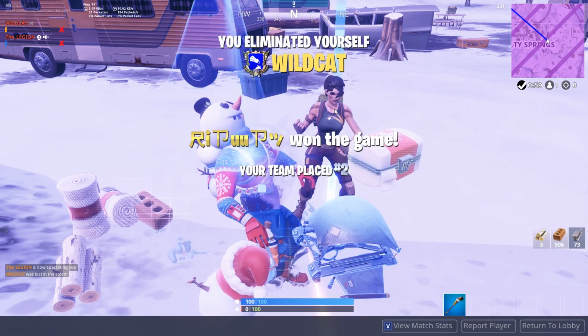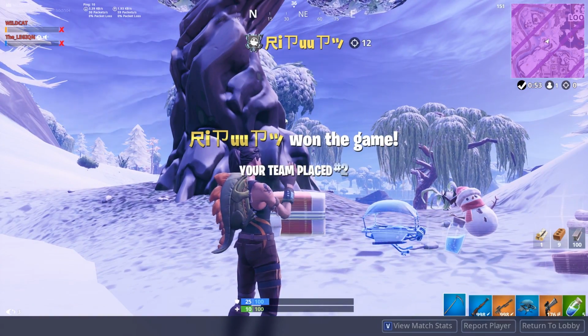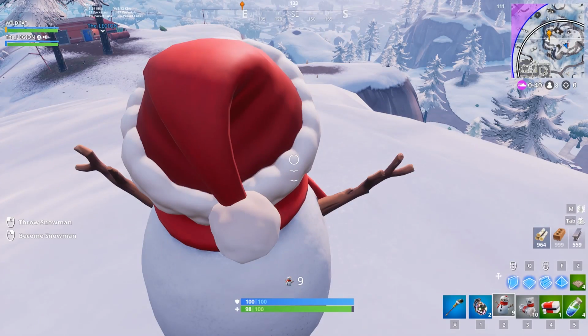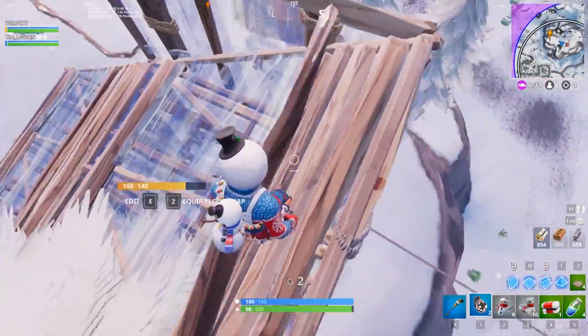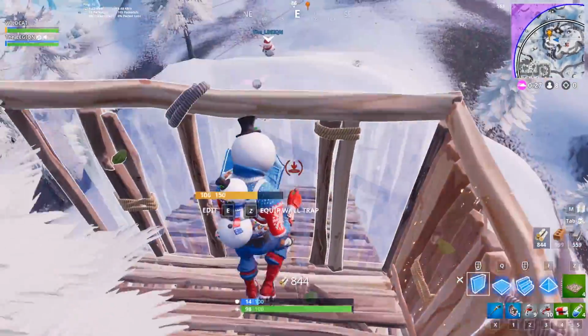No! What? How? Oh my god, that shit broke so much. He had 10 HP, barely won, dude. Oh my god. I got high ground on them, they suck. And that kid just no-scopes me as he's falling off.